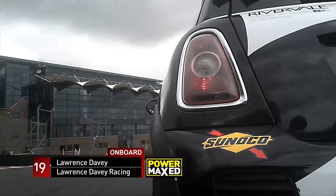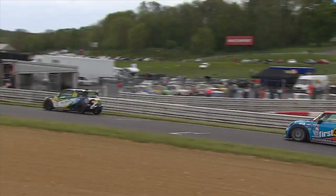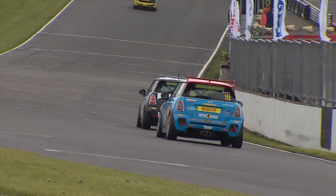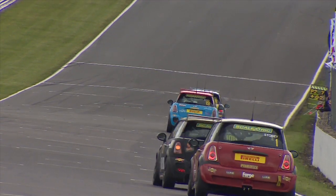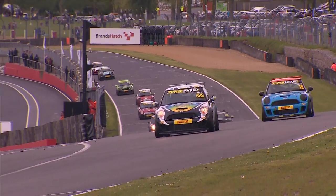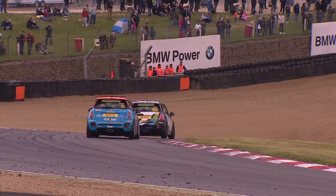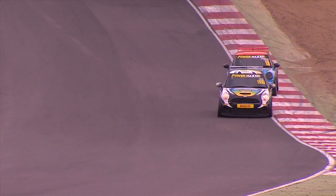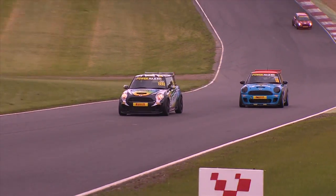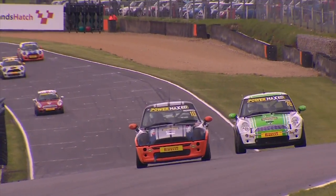Lawrence Davey is going to win this one. He's going to have to do something fairly spectacular, and he's going to have to do it very, very soon, because accelerating along the Bramble Straight is Chris Knox. Another lap is reeled off. Davey once more looks to the high, wide, handsome line of Paddock Hill Bend. Might be all of those 3, but it's not the line that's going to give him the lead of the race. Chris Knox, nonetheless, preemptively covers the inside line into Druids.